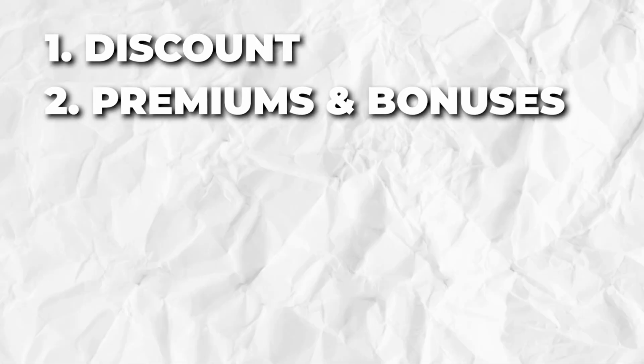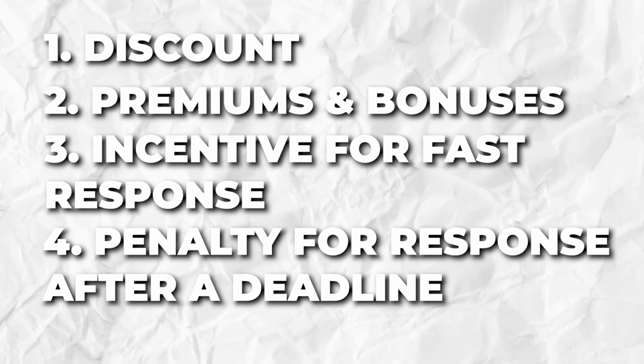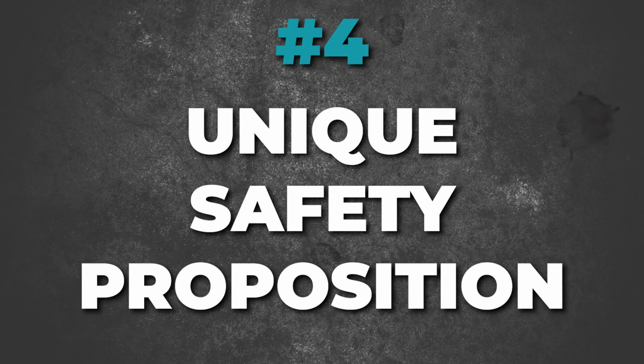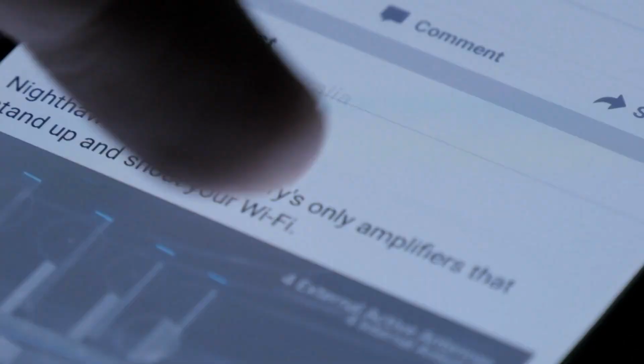But either way, a complete irresistible offer will typically contain 4 elements. 1 is a discount, 2 is premiums or bonuses, 3 is an incentive for fast response, and then 4 is a penalty for a response after a certain deadline. Now, proposition number 4 is the unique safety proposition. Now, this one usually revolves around guarantees, warranties, and risk reversals. And this is probably one of the most common propositions that you've seen, especially in your Facebook feed over the past few years. It's the I'll get you 1 million leads or you don't pay type of offer.